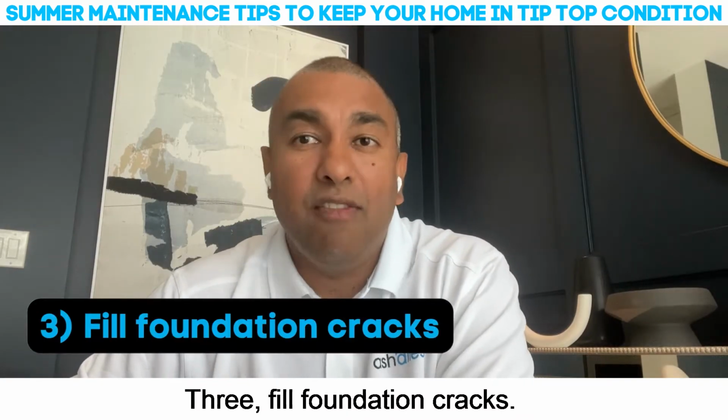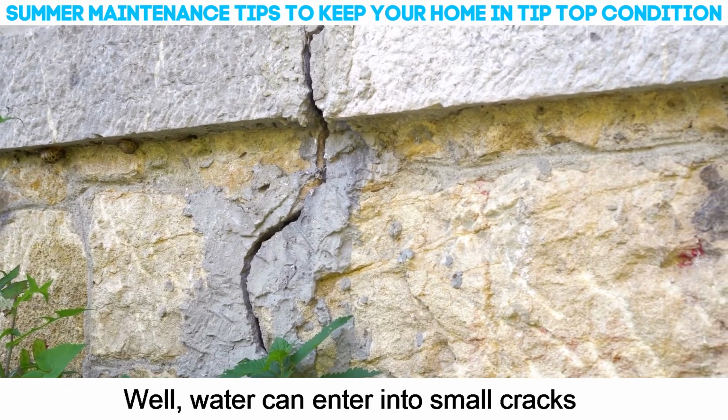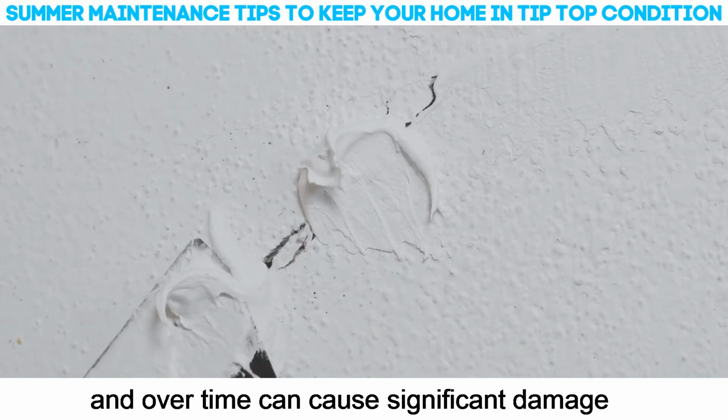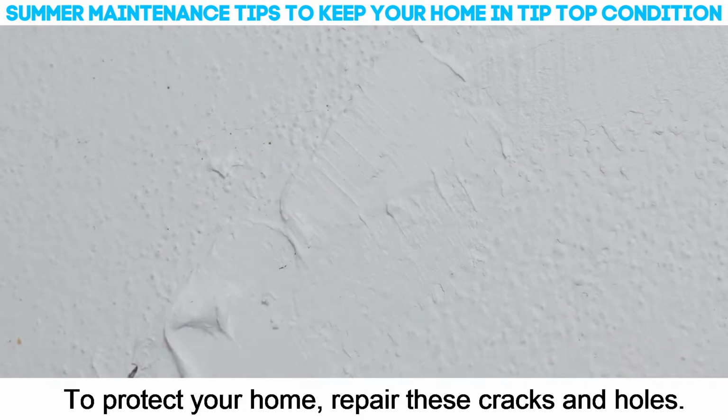Number 3, fill foundation cracks. Why do you need to do that? Well, water can enter into small cracks and holes in your foundation, and over time can cause significant damage to your foundation. To protect your home, repair these cracks and holes.